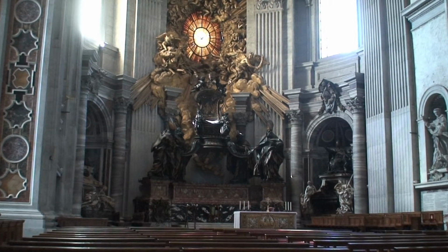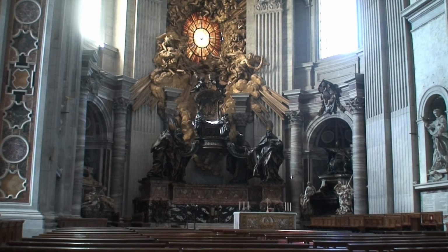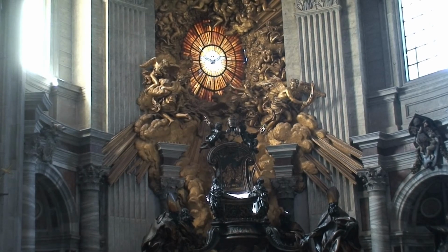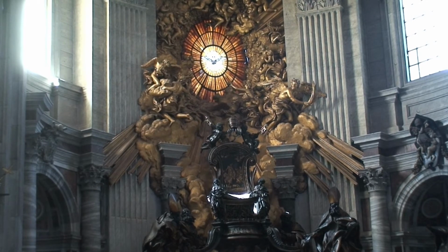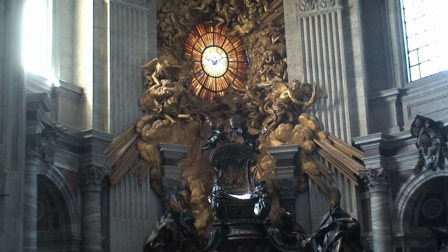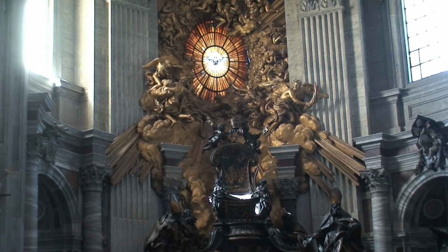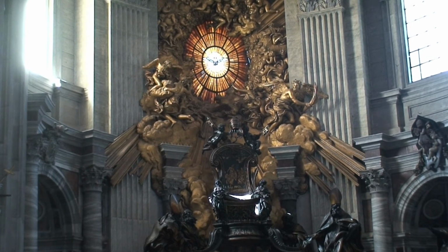Located in the apse of the basilica is the chair of St. Peter. Also known as the throne of St. Peter, it is enclosed in a sculpted gilt bronze casing designed by Bernini. The window above it lights an image of the Holy Spirit, shown as a dove radiating out rays of sunlight amid the clouds, helping to emphasize the chair's symbolic significance.